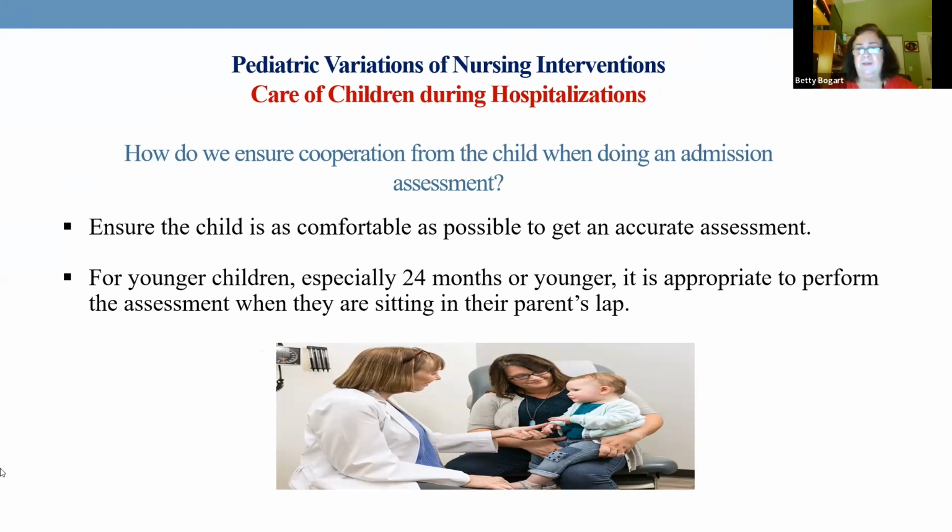And then, of course, don't just go right in and try to listen. First, make some sort of acquaintance with the child. Maybe give them a little tickle, or give them a toy, or, if they're older, talk to them, tell them about how cute their hair is or their shirt, whatever. And then show them the equipment, let them play, and then you're going to do your assessment, and you're going to get an accurate assessment.